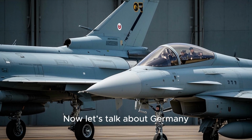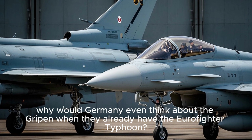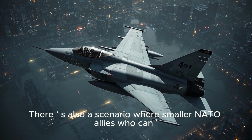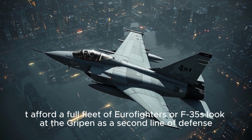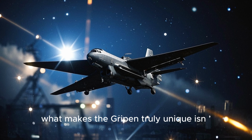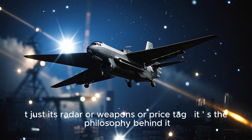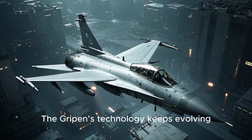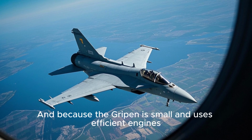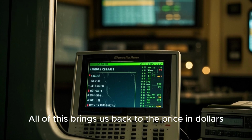Now, let's talk about Germany, because many people ask, why would Germany even think about the Gripen when they already have the Eurofighter Typhoon? There is also a scenario where smaller NATO allies who can't afford a full fleet of Eurofighters or F-35s look at the Gripen as a second line of defense. So, what makes the Gripen truly unique? It isn't just its radar or weapons or price tag, it's the philosophy behind it. The Gripen's technology keeps evolving too, and because the Gripen is small and uses efficient engines, it's also good for countries with smaller airspaces. All of this brings us back to the price in dollars.